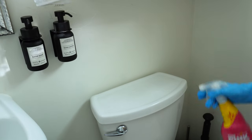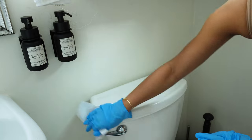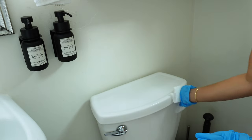The bathroom is the only place where I use gloves, just because when you're dealing with a toilet, you want to use gloves and you want to use paper towels. You can use microfiber towels anywhere else in the house.